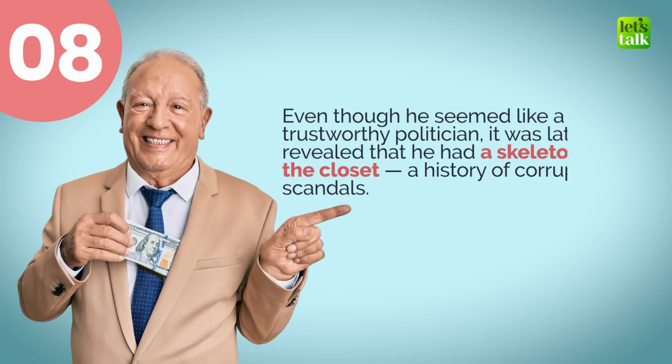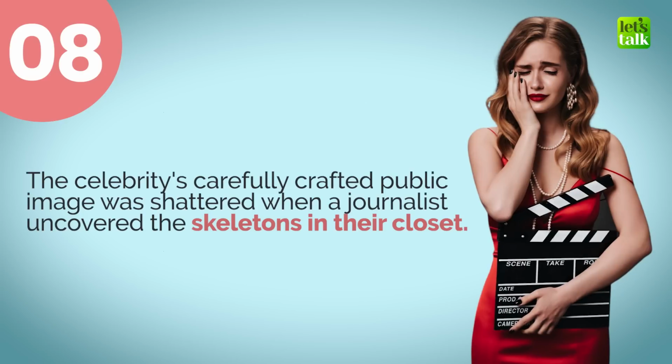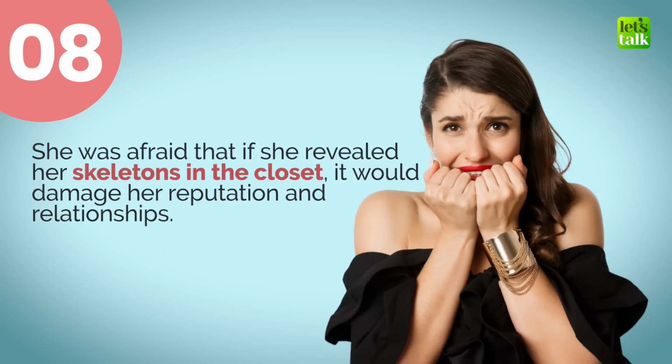It's example time. Even though he seemed like a trustworthy politician, it was later revealed that he had a skeleton in the closet, a history of corruption scandals. The celebrity's carefully crafted public image was shattered when a journalist uncovered the skeletons in their closet. She was afraid that if she revealed her skeletons in the closet, it would damage her reputation and relationships.